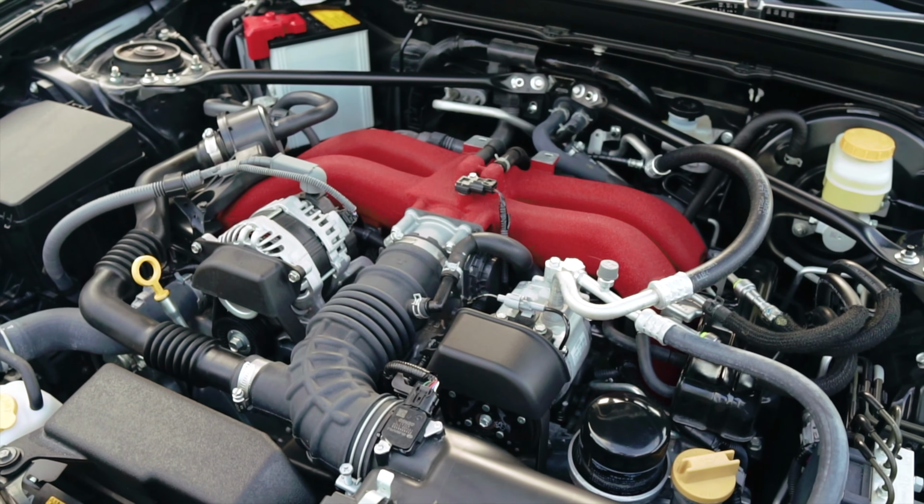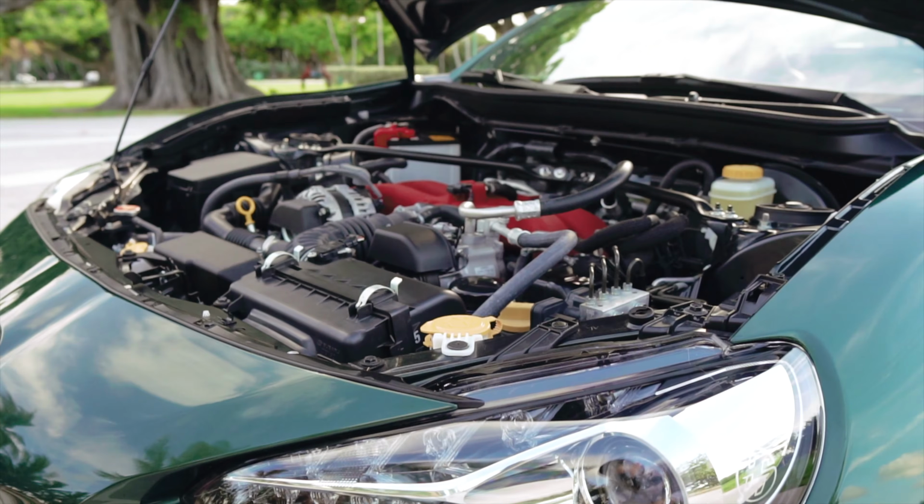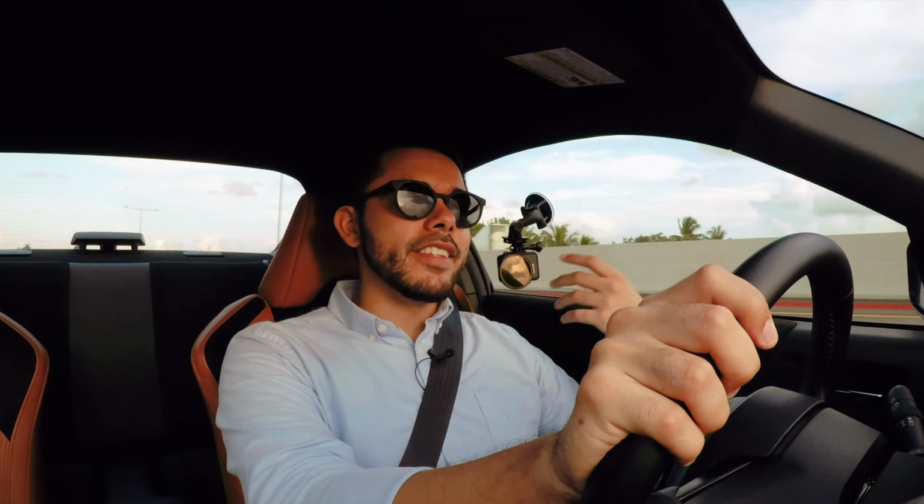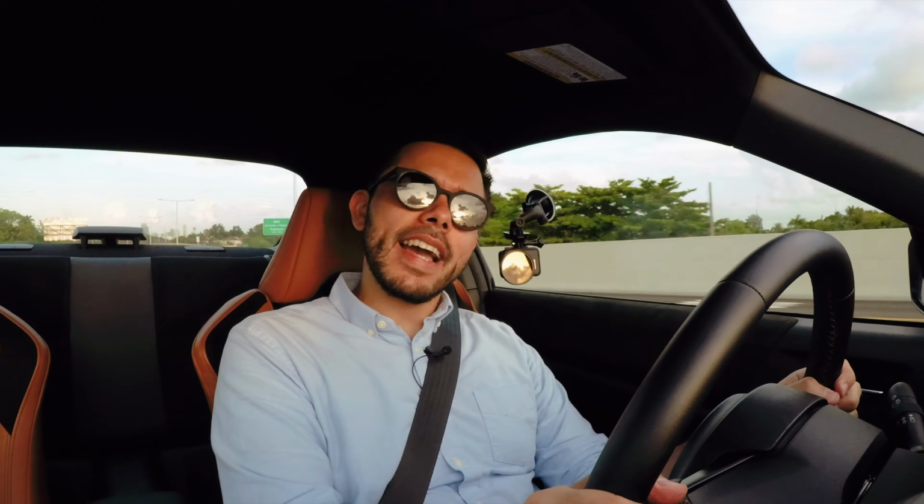Up front, we do have a 2-liter boxer engine. It's dubbed the FA20, and it comes directly from Subaru. You will find this engine in the WRX, except it's turbocharged there. Here in this non-turbocharged application, it produces 205 horsepower, which you might think, 205 horsepower, that's pretty good, and it kind of is.